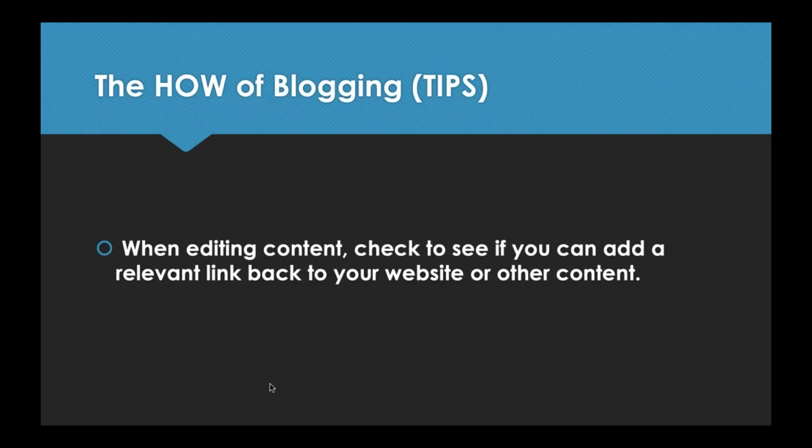Next, when editing your content, check to see if you can add a relevant link back to your website or other content. So can you link any part of that current blog back to another one of your blogs or an ideas collection tip or other content on your website? See if you can add some of those links back in there. Let's say that we sent you a blog, or you have a blog on designing for print. Well, my guess is you've got tons of other blogs on that same topic, or you have ideas collection tips that talk about a specific aspect of design. You can pull links to that other content and put it in the blog and just kind of work on those connections. That helps boost your chances of getting higher up in your SEO and can help you out with some of that.